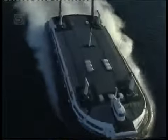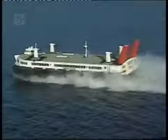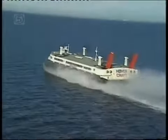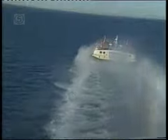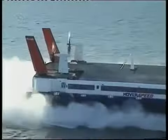Avoiding other traffic takes serious skill. The English Channel is the busiest sea lane in the world. It's 23 nautical miles. It's faster than the tunnel. Just under 35 minutes is our average crossing time. The SRN-4 holds the record as the world's fastest ferry. In service, it cruises at 70 miles an hour, but in trials with no passengers, this monster has hit over 80.